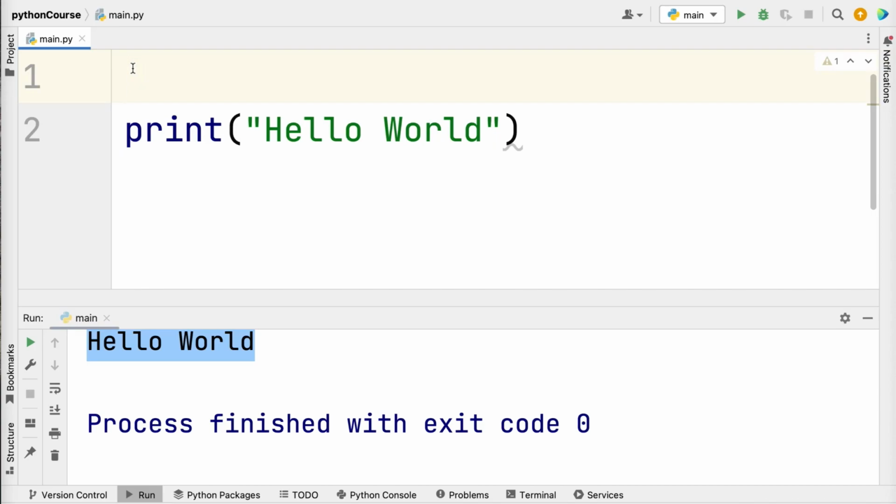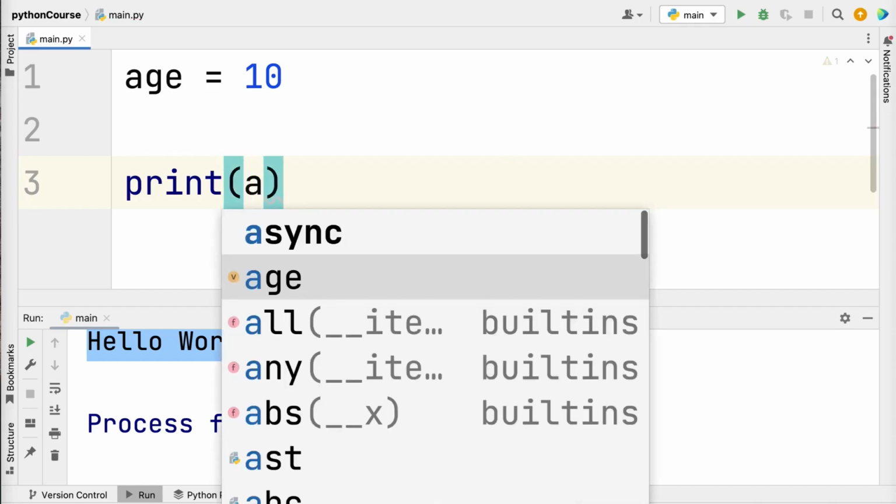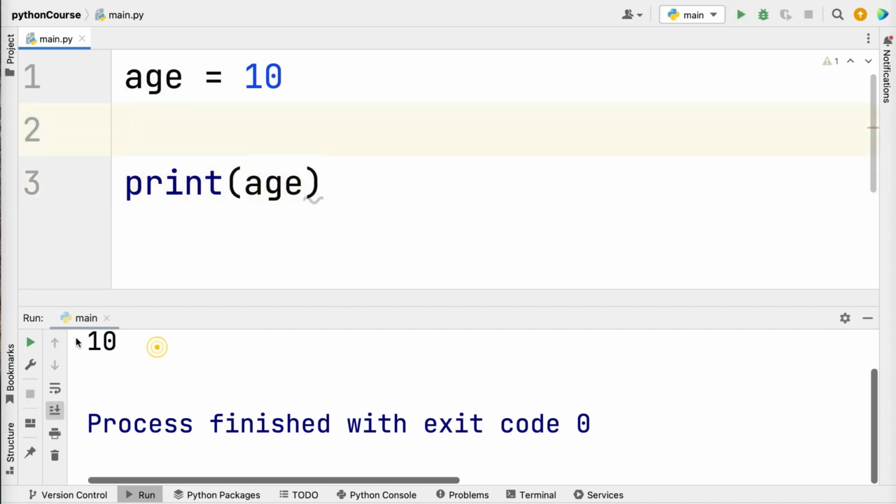In Python, variables are used to store data. You can assign a value to a variable by using the assignment operator. For example, x is equal to 5 assigns the value 5 to the variable x. The variable can be reassigned to a different value later on. For example, we have a variable age which is equal to 10. Okay, if we want to print this variable, we have to pass this variable to print method. If we print it, you can see the variable age is printed.